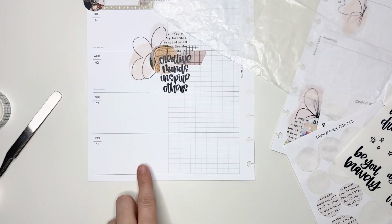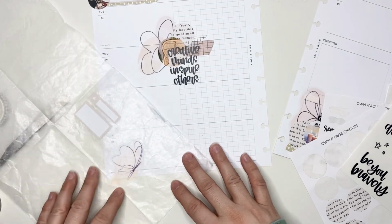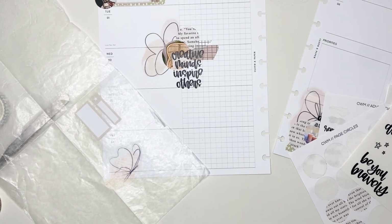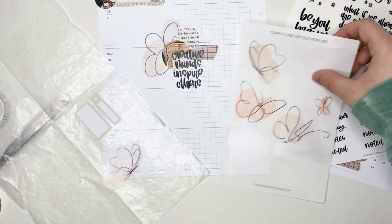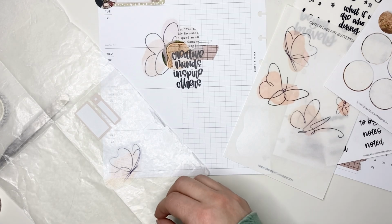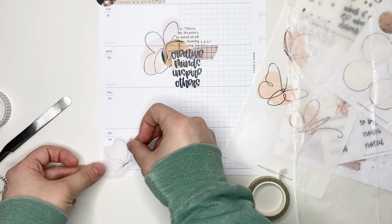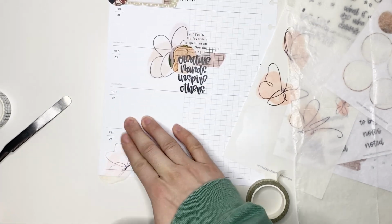Again, part of me wishes I wouldn't have covered up the butterfly as much as I did, or at least the part of the butterfly covered up, but I don't think it looks terrible. I do want to use another butterfly sticker on Friday, and I definitely want to structure this cluster a little differently.